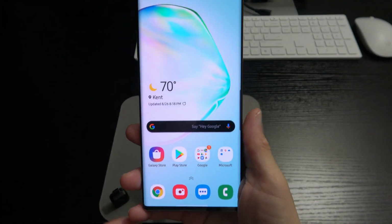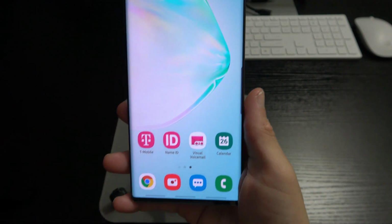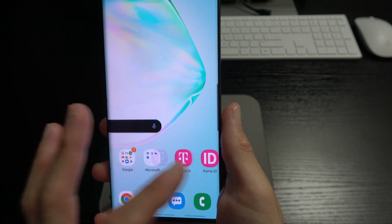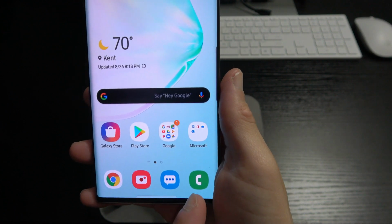Now look, so this is what it is right here. We've got Samsung Store, Play Store, the Google Suite, Microsoft Suite, and then of course, since I got it from T-Mobile, T-Mobile has some of their apps on it. So you got T-Mobile, T-Mobile Name ID, Visual Voicemail, and Calendar. And that's it as far as the home screen. We got Google Chrome, camera, text messaging, and the dialer.